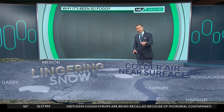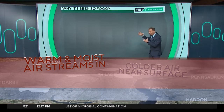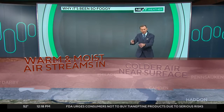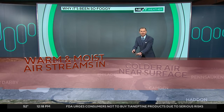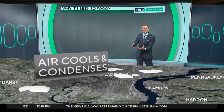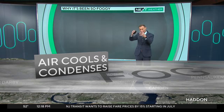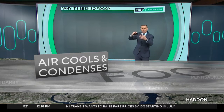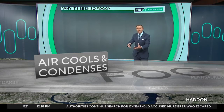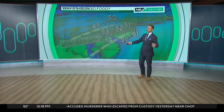Over the last couple of days, while we've had this lingering snow and cold air near the surface, we've had warm air trying to surge up from the south. That layer of warm air is riding up and over that thin layer of cold air near the surface. The cold air is cooling and condensing that relatively warm and moist air. When that occurs, the water vapor in the atmosphere condenses, producing clouds, or when that occurs on the ground, producing fog. And we've seen that across the entire area for almost 3 days straight.